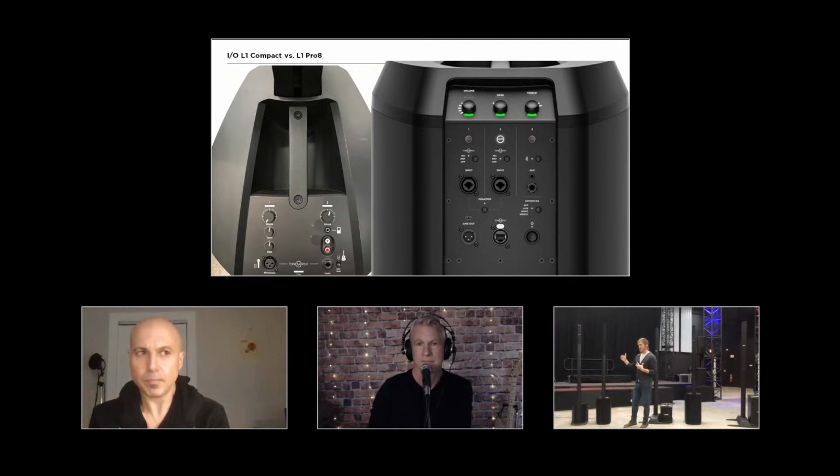What happens when your crossover is a little bit too high is that sometimes you get a little vocal in your sub, you get a little guitar in your sub, which isn't necessarily the end of the world, but it can lead to a little less clarity than might be desired.